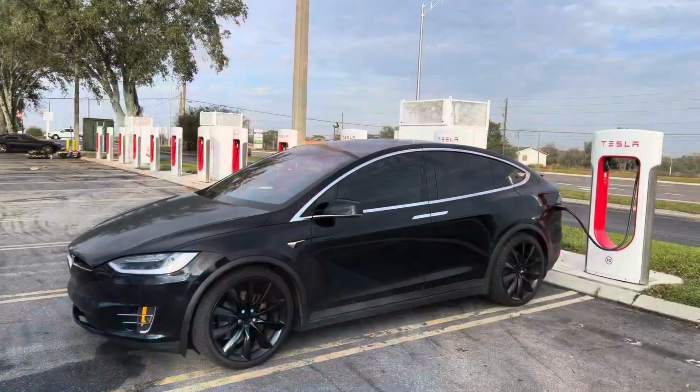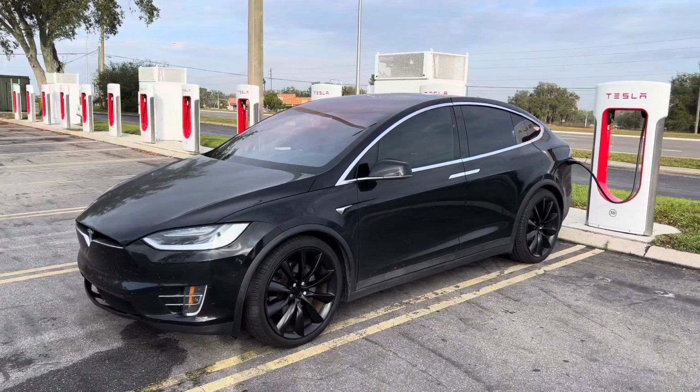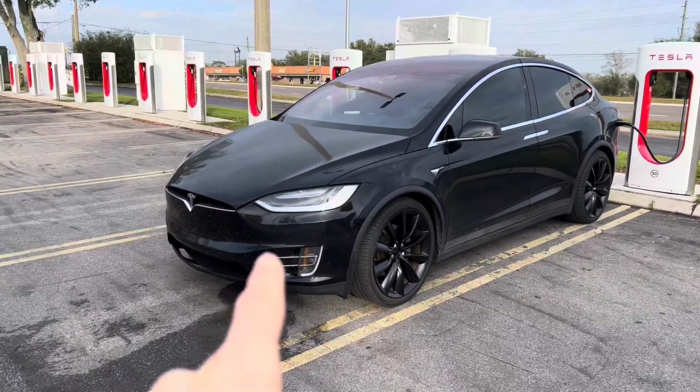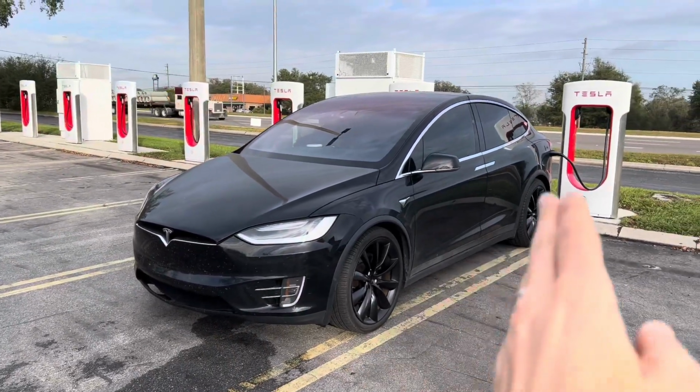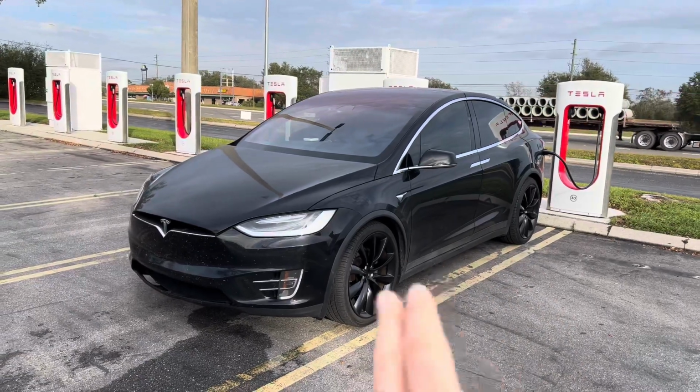And actually, let me give you a wide view so you can see what the car looks like too. This is my car. I'm the original owner. My name's Mike, at digitalnomad.net. Yes, it has some front end damage. I was in collisions on the side. The whole side was redone. Falcon wing and front doors, fenders.